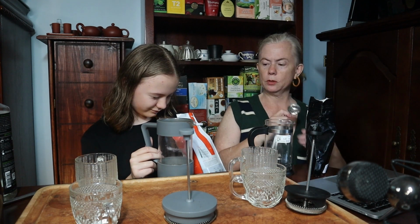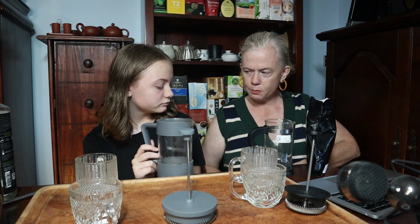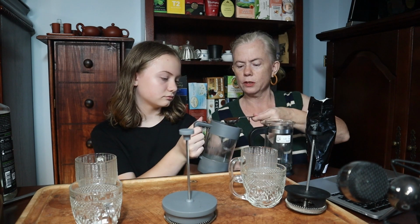So 2 tablespoons for 8 ounces is normal for coffee. Yeah. Coffee smells so much better than it tastes. And Bulletproof coffee advertises that it's free of mold and such.